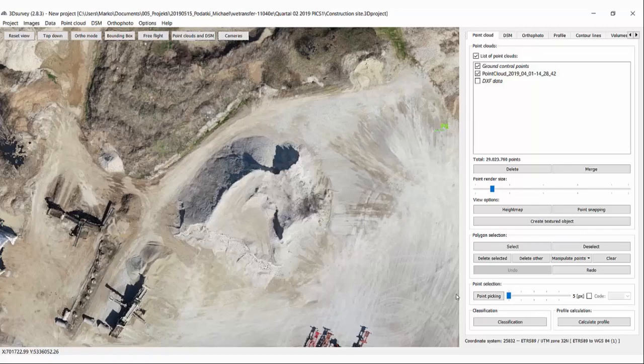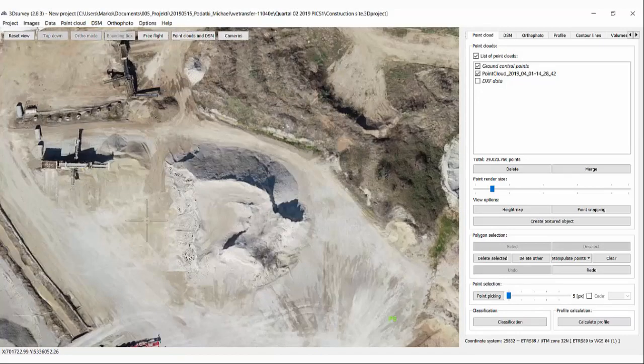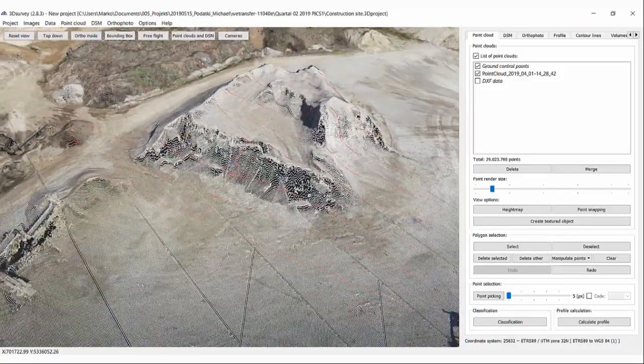Okay, second top feature, which is definitely also profile lines. So here are some parameters. We will do the transverse profile lines calculation, and I will just set, let's calculate every 5 meters, 30 meters left and right of our profile lines, and I'll once again select the same area. And we can see the software will calculate 11 profile lines.